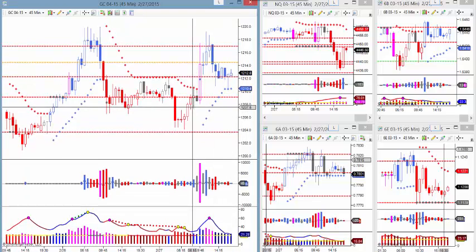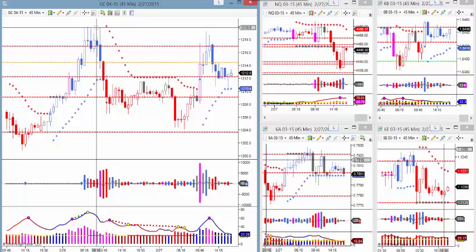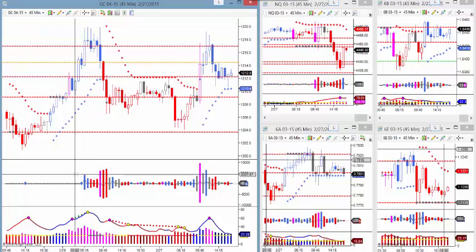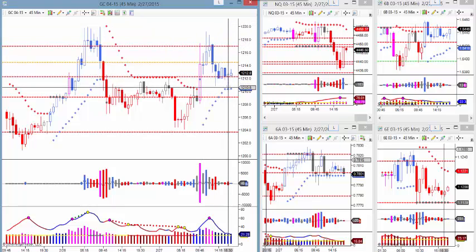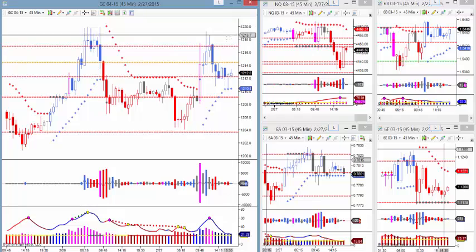And as you can see, we went up and tested this high over here, and you can see we did not get above it. So we have an increase in volume that was unable to achieve a higher high. Price went down from there, came back to the ATR, and has done so on diverging volume. So I would expect gold to go back and try to retest this high.